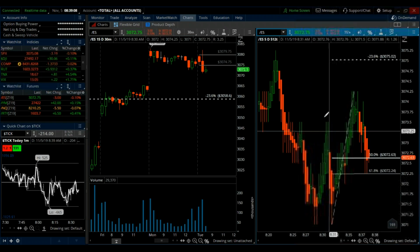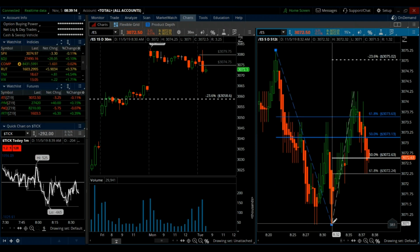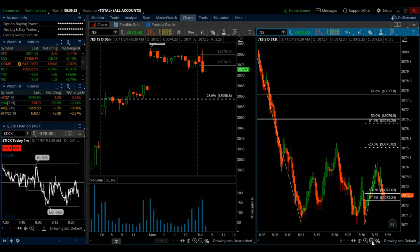We have a double bottom, a little swing high in the middle. We came up, we broke the swing high, and the retracement short broke at 61.8. So there's certainly no fault in taking a 30.73.